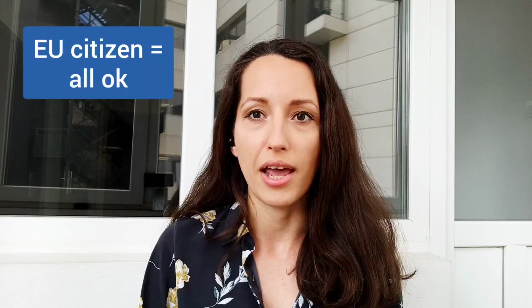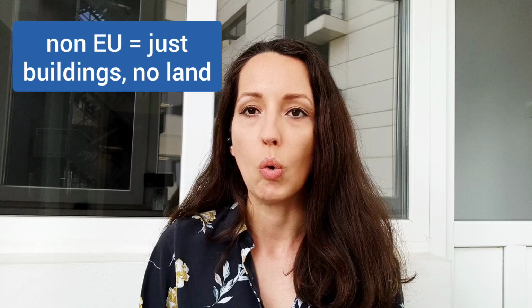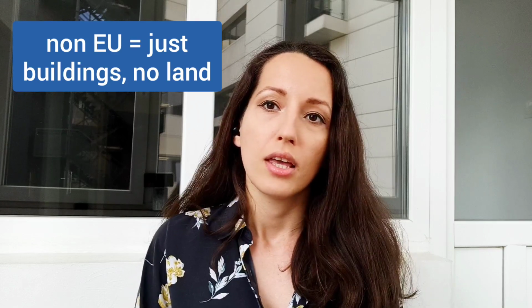You can buy without any problems an apartment or a house, even land. But if you're not from the EU, if you are not a European citizen, then you can only buy a home without the land underneath. This can be quite a problem because even apartments actually have incorporated in the property deed a bit of the land under the entire building. So in all cases, when you want to buy a building, even without the land, you might have big problems. There are three main things that we usually recommend to clients in this case.